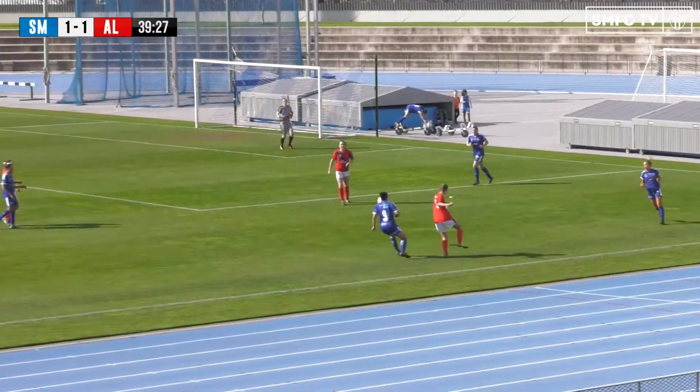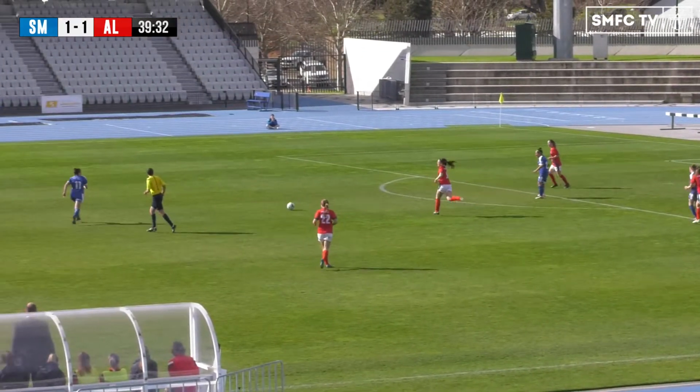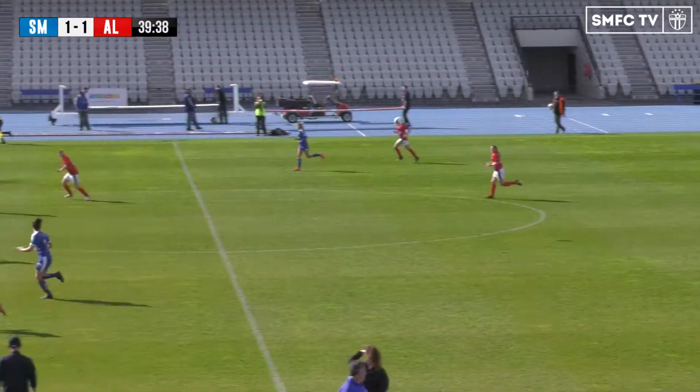Quickly out to the left side. Lesh, a loose touch. Eliadis knocked over by Anthony. Referee waves it away. Mastrantonio with a drive. Shouts for handball against Jamie Williams. Referee waves them away again.